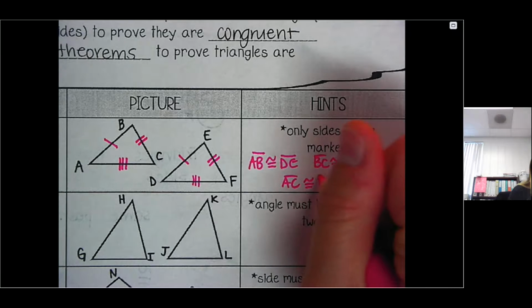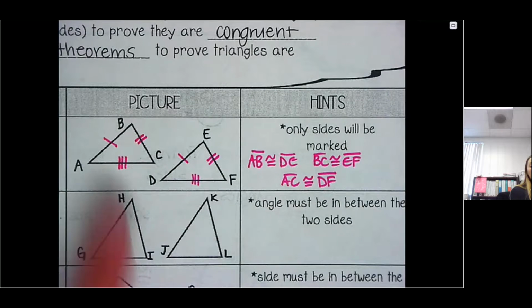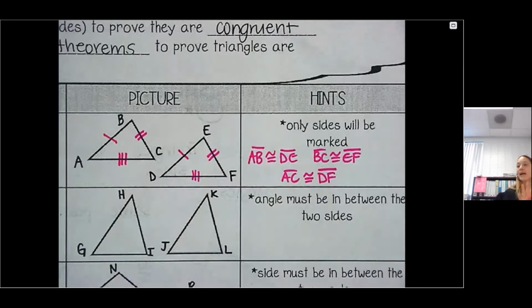So if you see a picture where both triangles have all 3 sides marked as congruent, automatically that means those triangles are congruent completely. That means their angles are also congruent, but you don't have to go through the work of writing them down. This is enough information to prove that triangles are congruent. So that's the first shortcut. If you see a picture that looks like this, boom, you know those triangles are congruent.